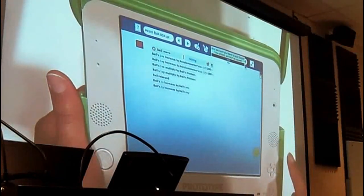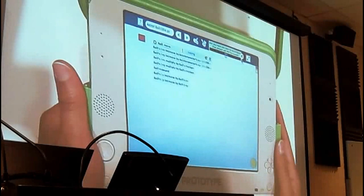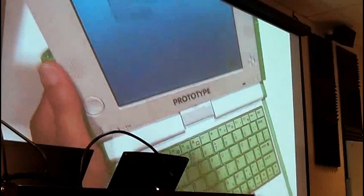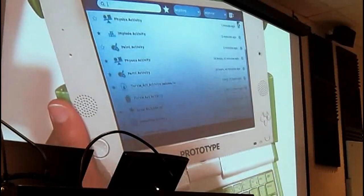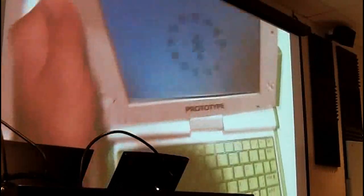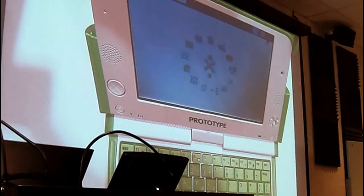So, another example here of how we need to do work on touchscreens. I can't really press that too well with my finger, so I'm just going to switch over to the pad again. So I hope you get the point. There's a lot of possibility here, and we want to be ready for the XO3 when it comes out.